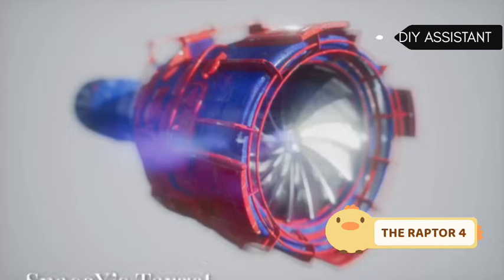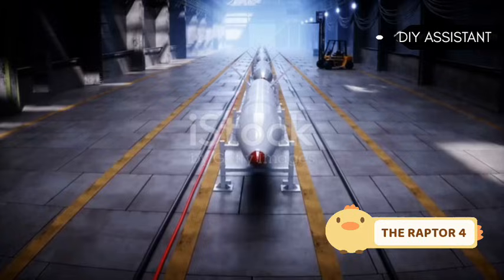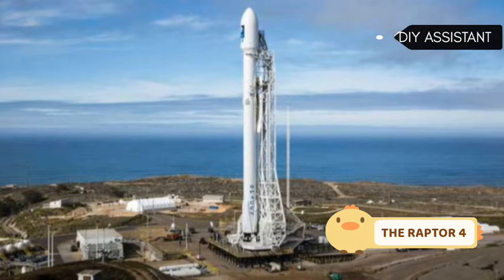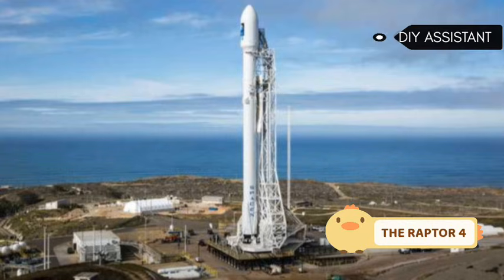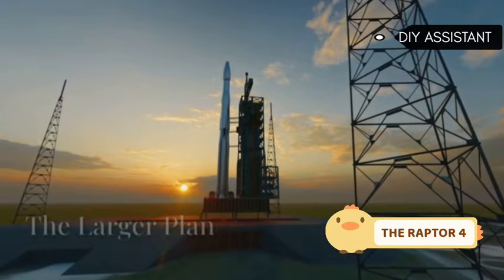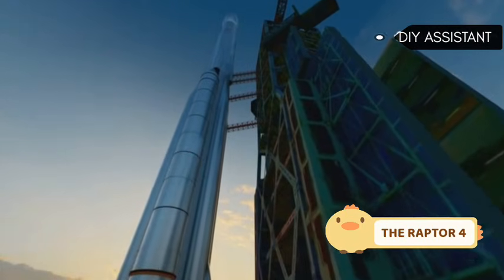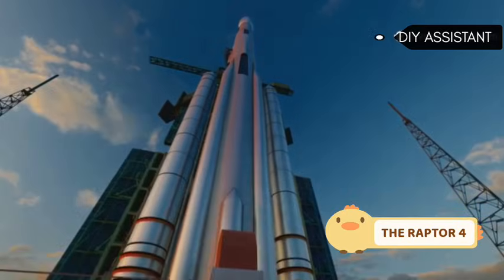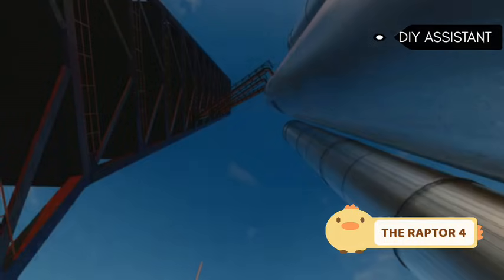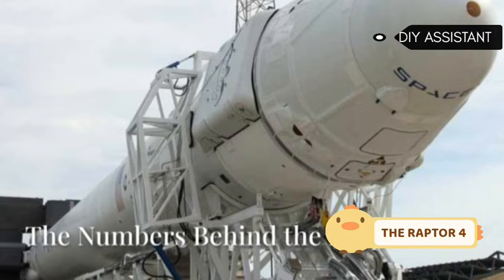Let that sink in. SpaceX is targeting an engine that's 10 times cheaper per unit of thrust than the engine that already revolutionized the launch industry. These goals aren't incremental, they're transformative, exactly what's required for Musk's larger plan: mass-produced, rapidly reusable starships launching in fleets, transporting cargo and eventually people across the solar system.